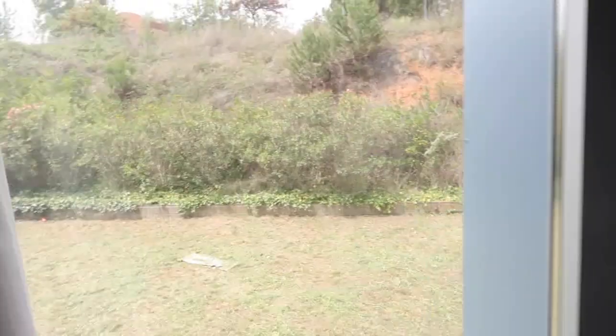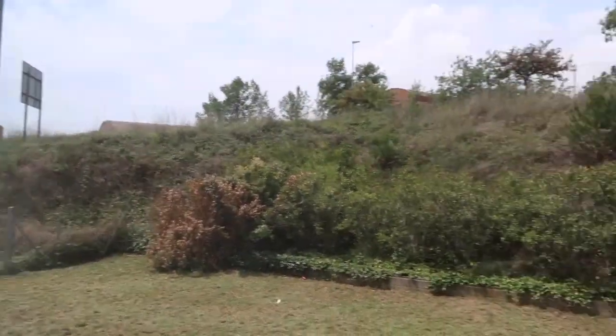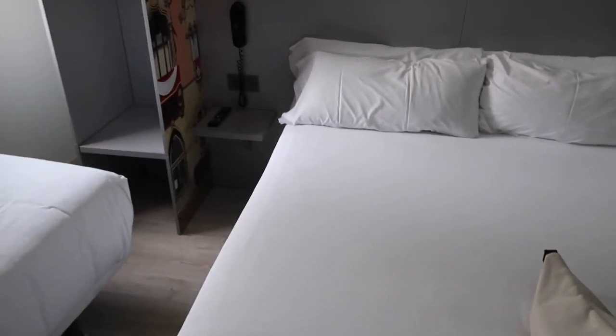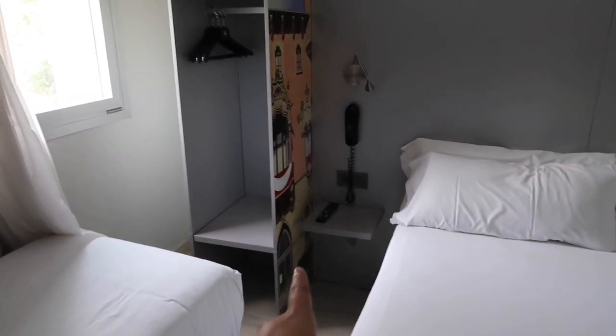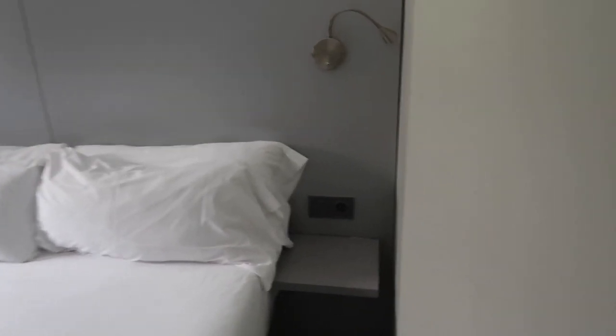This is our view. We're on the bottom floor, in room 107. But this is quite nice because it's not really overlooked. It's just a little garden view. We then have the main bed, which is just a standard double, I believe. Charging ports on either side of the bed. There's only one on either side though, it seems.